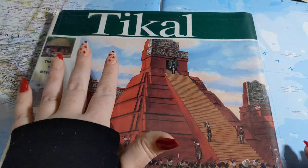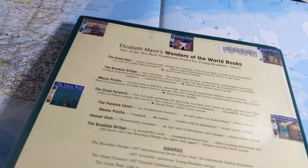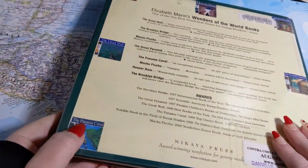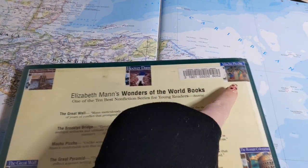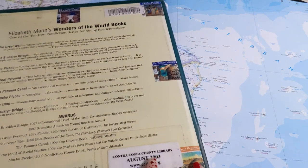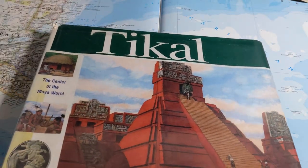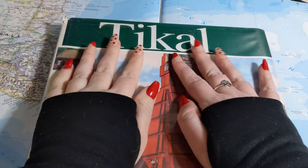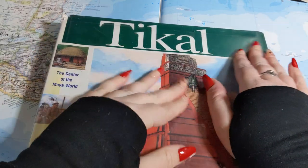Did you not love that book? I love this book. There's a bunch of other books in the series. You can see for Panama Canal, the Great Wall of China, the Brooklyn Bridge, the Hoover Dam, Machu Picchu, the Roman Colosseum, Great Pyramid right there. So maybe I'll have to find those other Wonders of the World books, because this one was really wonderful, don't you think? Let me know what you think in the comments below.